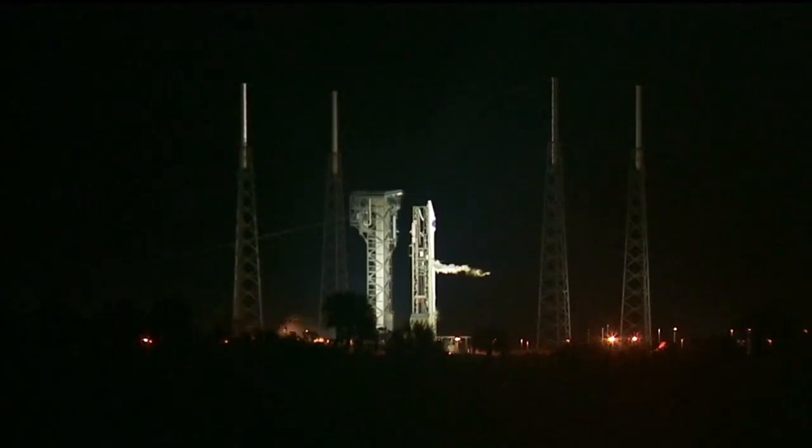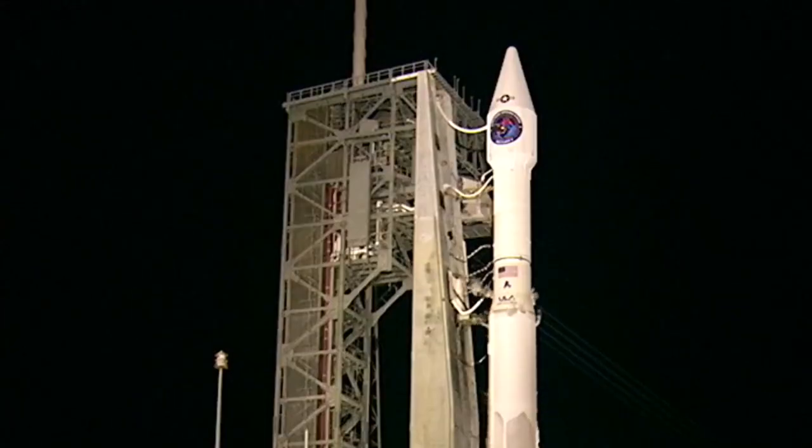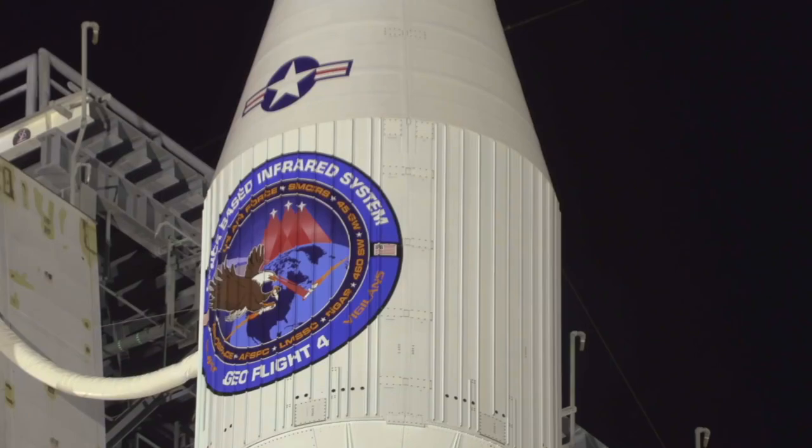Status check to proceed with terminal count, Atlas systems, propulsion. Go. Status check. Go Atlas. Go Centaur. Go Sippers. And the launch team has given the go for launch.